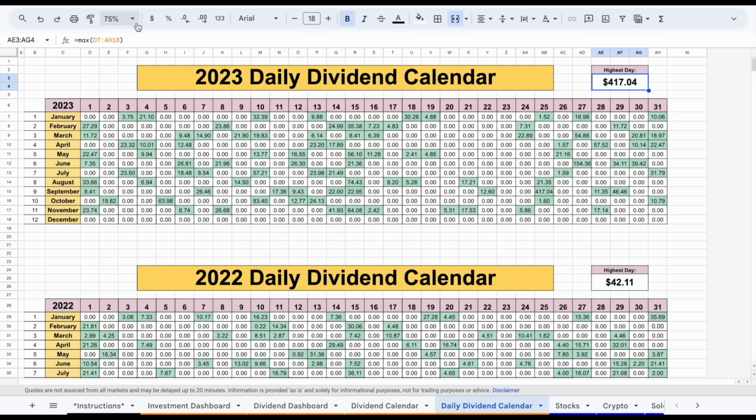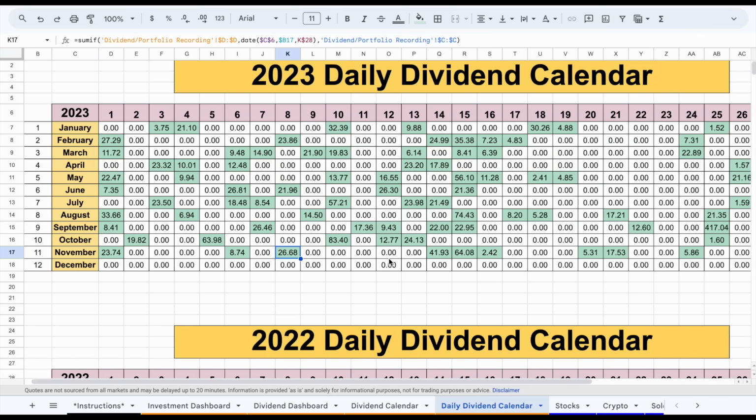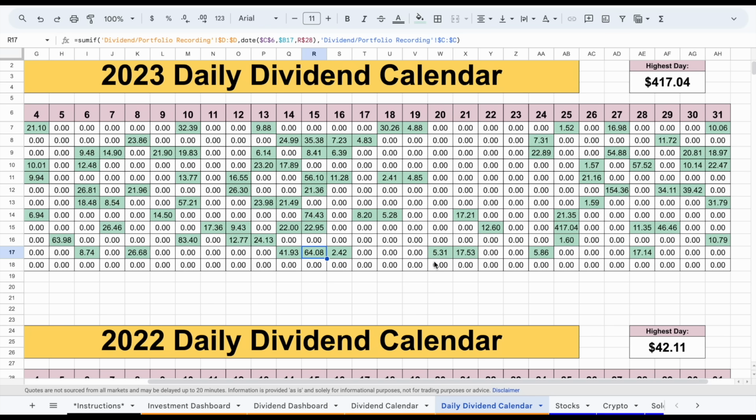So I'll go ahead and zoom in and we can see what days we received dividend income in the month of November. The first was a good day at around $23.74. A couple of days with no dividend income. Then on the 6th and on the 8th, I received a few dividend payments, but the 14th through 16th made up the majority of my dividend income in the month of November. We can see I made around $108 over this time period, with a big day on the 15th paying me $64. Come over here, everything else pretty much slowed down from there.